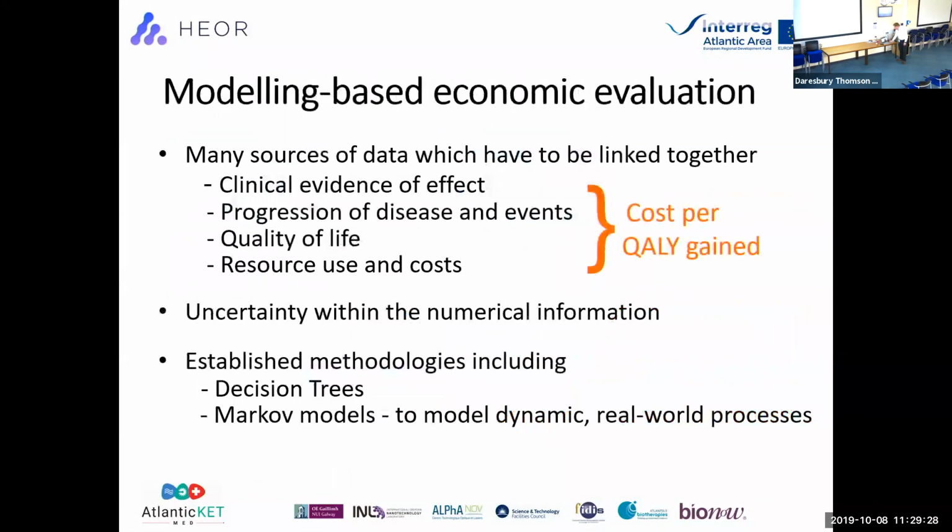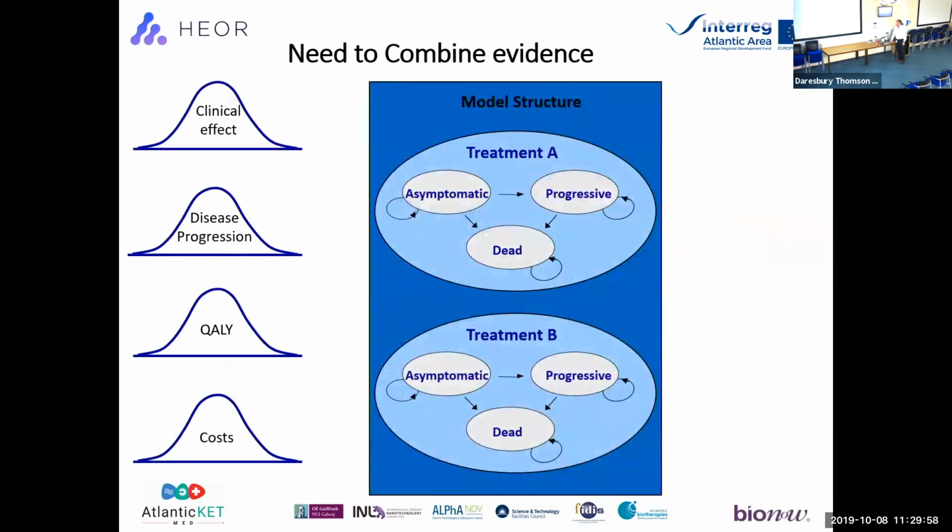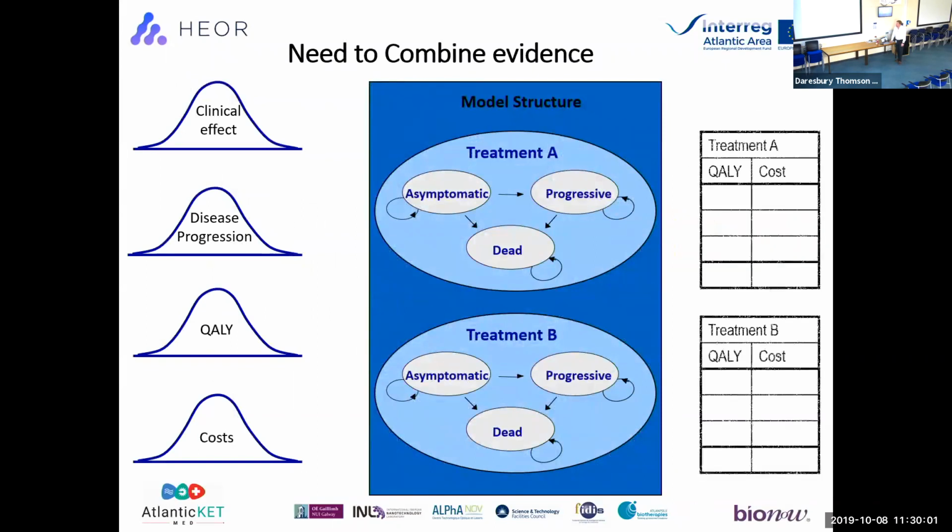And then lastly, there is the analysis for both budget impacts and cost effectiveness analysis. Here I have the terminology model-based economic evaluation, and this is my primary area of work. A lot of the work that my team does is build models. Those models will take data from various different sources, for example clinical effectiveness, disease progression, quality adjusted life years and costs. They'll build a disease model, typically in Excel.